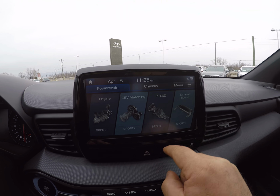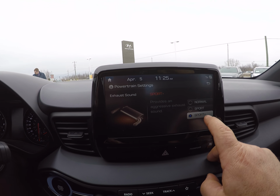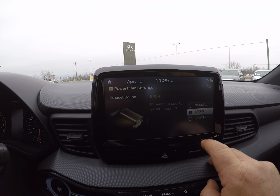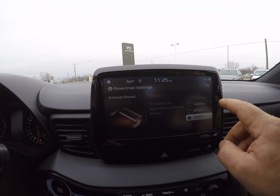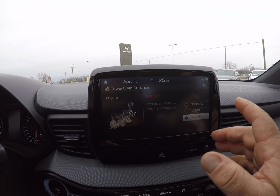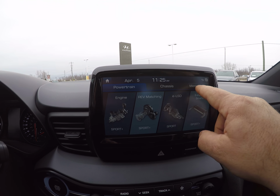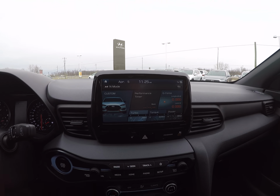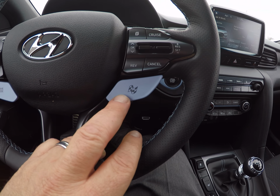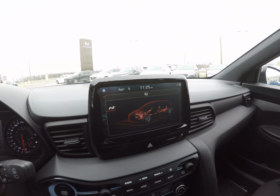Chassis, powertrain. So for example, the exhaust, we'll go here. So you can set the exhaust in N mode to normal or sport plus. You can go back, you can set the engine, you can set the rev limiter, you can set everything the way you like it. You can custom build the N mode. And then when you're driving along, one click of this little button here, and it turns into N mode. And there it goes.